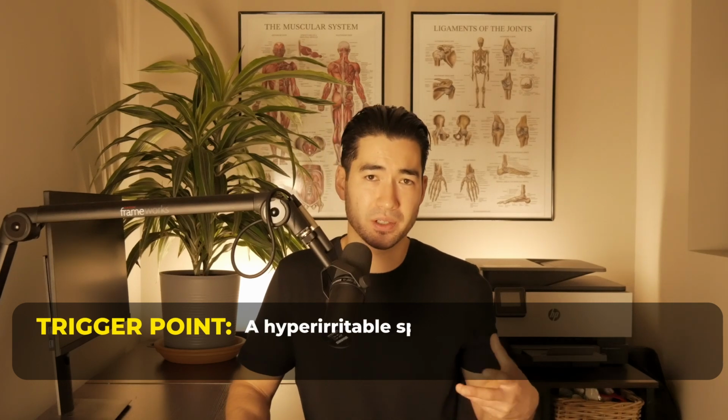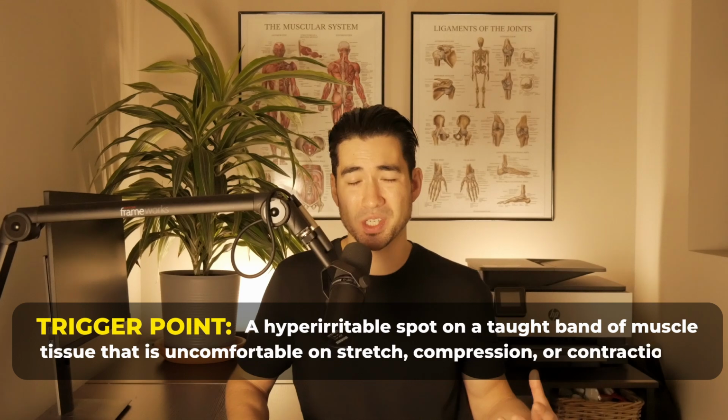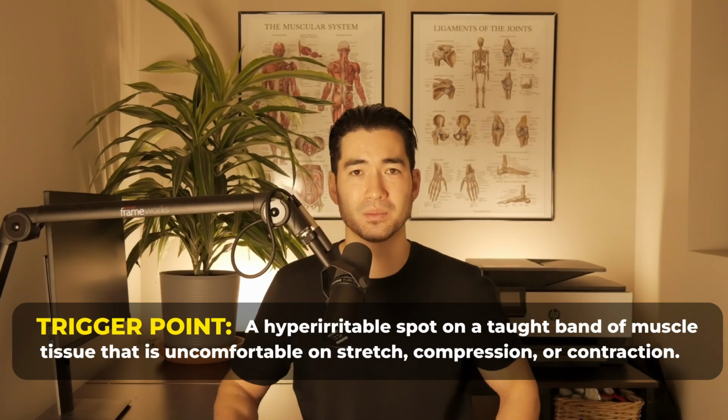physiotherapy. First, dry needling is a treatment performed by physiotherapists and some doctors for the intention of treating painful trigger points. A trigger point can be defined as a hyper-irritable spot on a taut band of muscle tissue that is uncomfortable on stretch, compression, or contraction of that muscle. We've probably all felt this at some point in our lives, this taut band of muscle that just doesn't go away no matter how much we poke or stretch it.